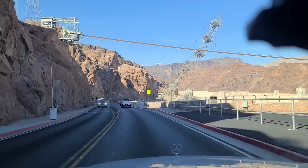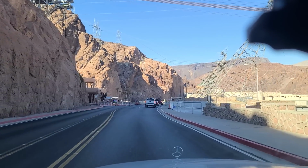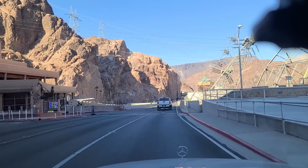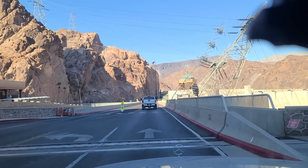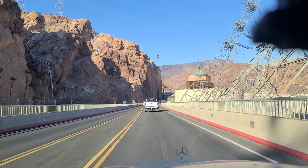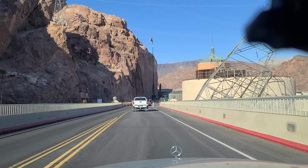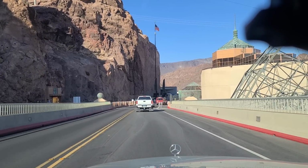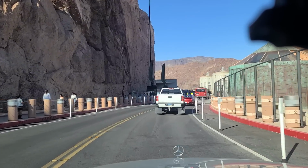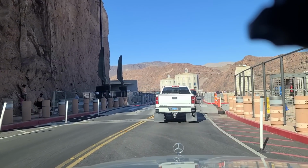Raised crosswalk, low ground clearance, okay. And you pay $10 to park here on the Nevada side at that parking garage on our left. Gift shop and cafe are over here where you pay to park. You don't realize how big some of these mountains are around us until you get down here, and then you look up and it's like, wow. Someone's child is trying to climb there.